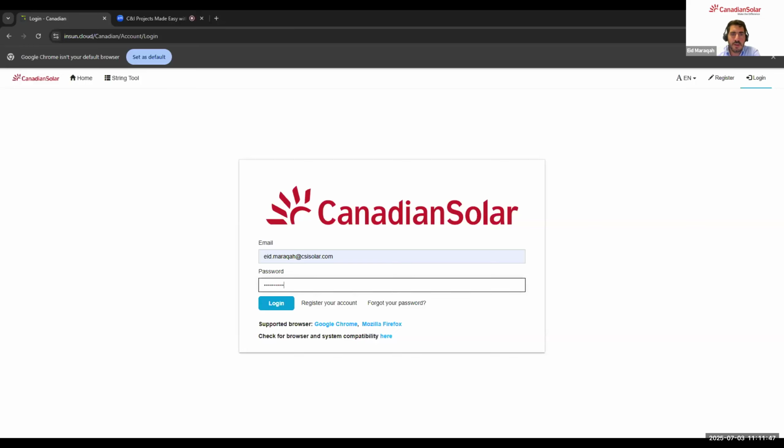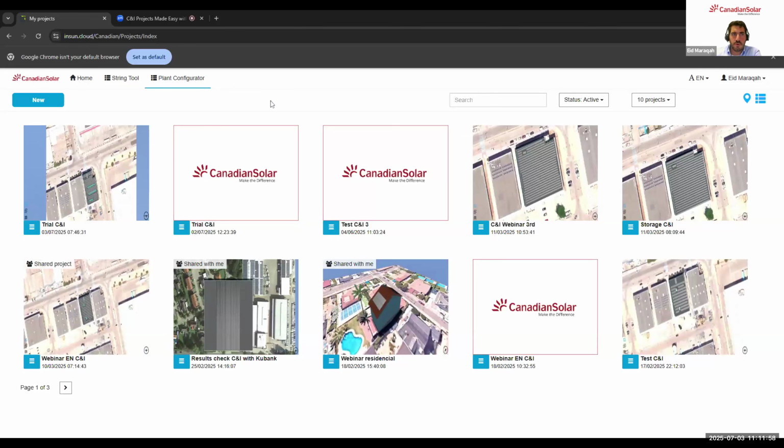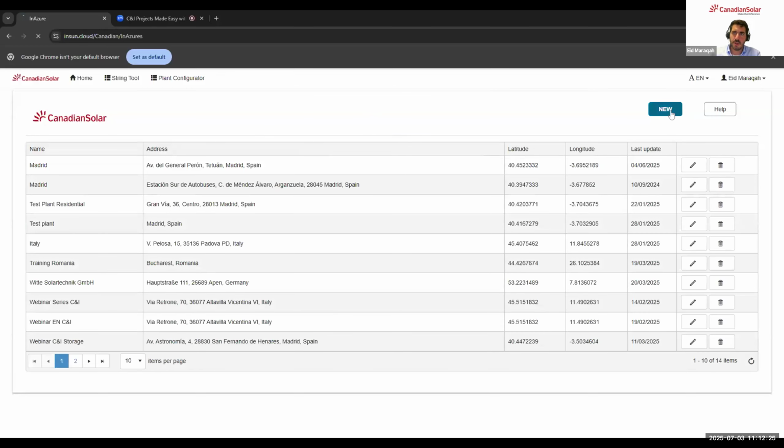If you follow the link and then enter your credentials, if you don't have an account, just create one, and then you log in, and you'll have two main tools to choose from. One is the string tool, which is more for string configuration, basically to distribute the different strings on the inverters and the modules that you're using. And then the plant configurator is a more comprehensive 3D design tool, and you can choose whichever location that you want. We'll start with the simpler one, the string tool, and we're going to create a new project.